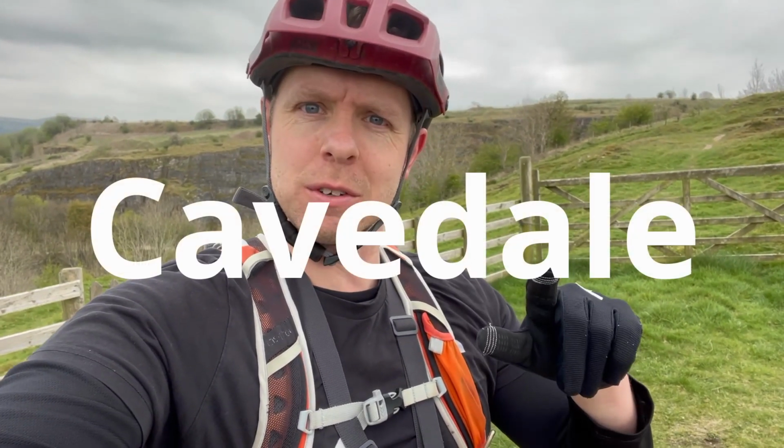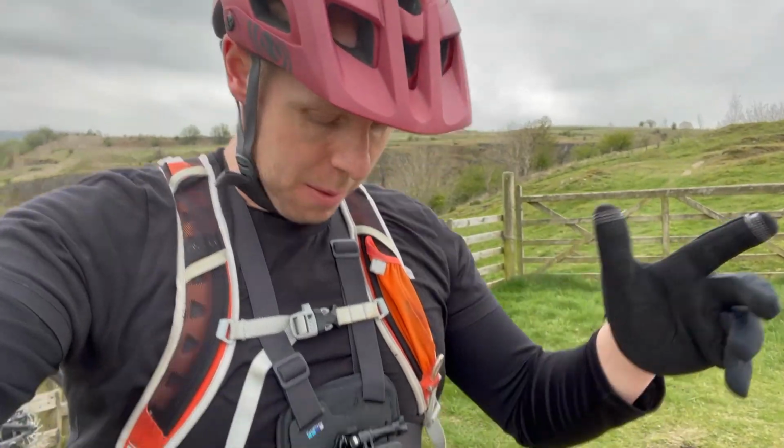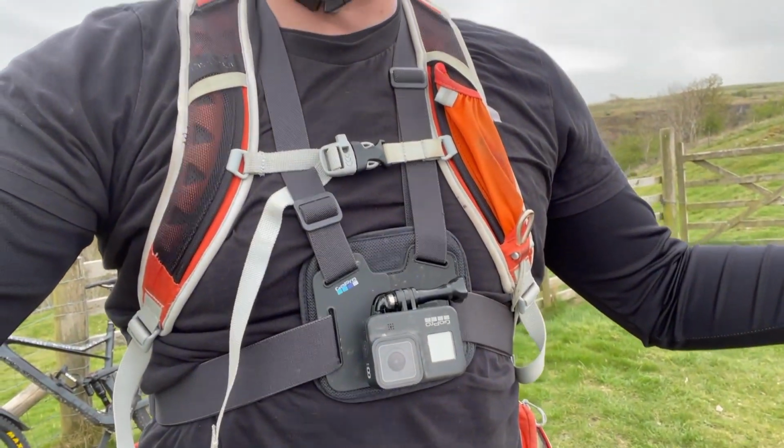So today I'm above the tiny little town of Castleton and I'm here to ride the Cavedale route. Had to get that right. As you can see, I'm fully strapped up. I've got all the straps on. This is going to be a steep one. It's going to be really, really rocky and I cannot wait. Let's get straight to it.